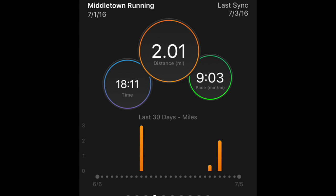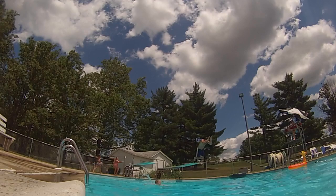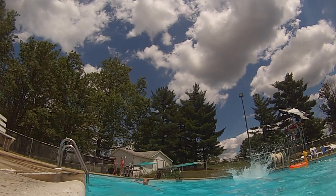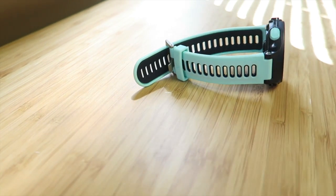Now, like many Garmin products, the design and build quality is top-notch. It's built out of high-quality plastics and rubber, scratch and impact-resistant materials. So it's tough, it's durable. I never once had to worry about damaging it while I was using it. The GPS is responsive and fast. Garmin's new GPS chipsets absolutely blow away the competition.